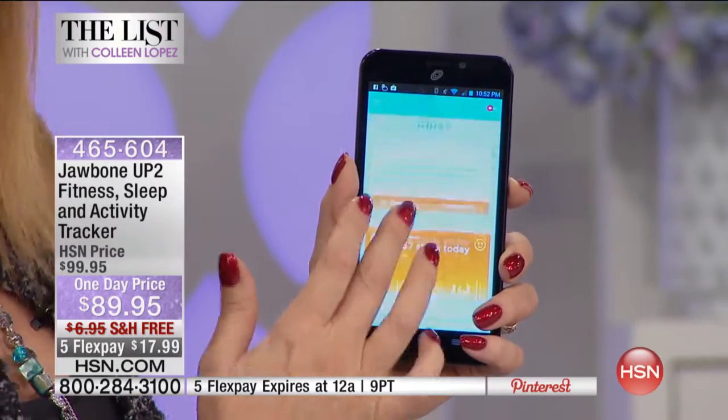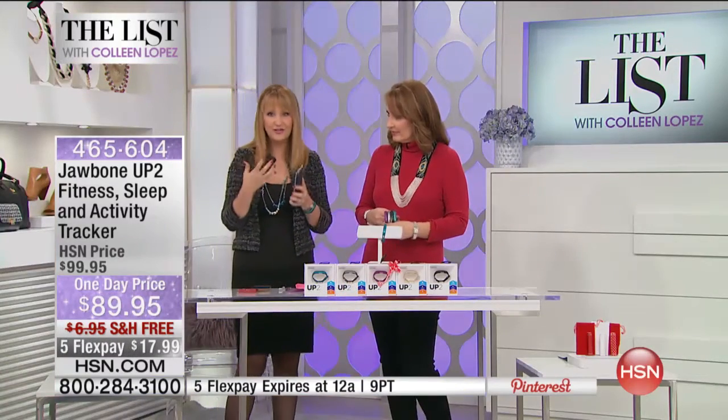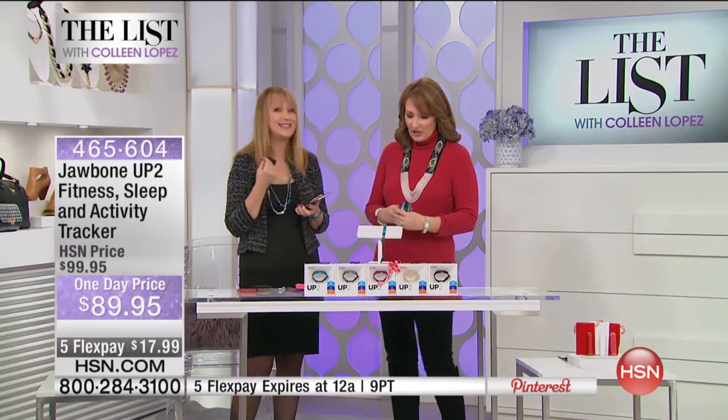And we love this too because it's splash resistant. So if you do want to go to the gym or you get caught out in the rain or you're washing your face at night, you don't have to take it off because it's going to be very durable.